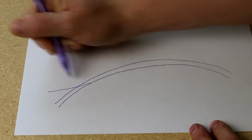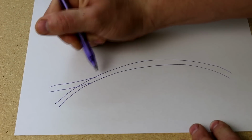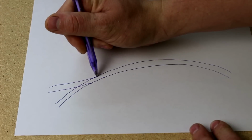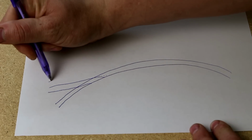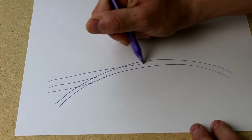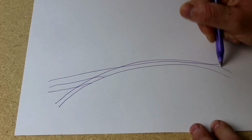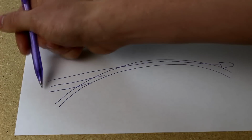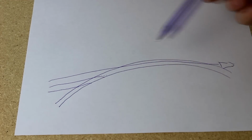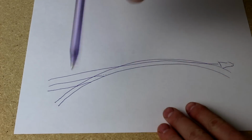So it could either run into the ground sooner or get bent down like this and actually come out a little bit sooner than it would have, or the light can actually get bent in such a way that it follows the curvature of the Earth and then comes out and gets detected by my detector. So in this case you can have things visible below the horizon, but not very much below the horizon. And this is also not what's happening here.